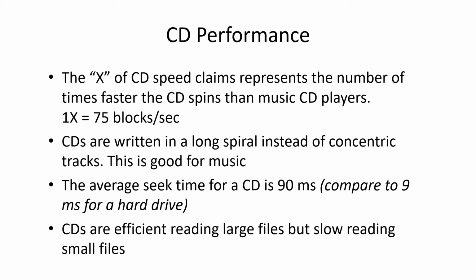This tells you that you can store large files efficiently on a CD, but don't put a lot of small files on a CD. If it has to seek out and find the small files, it's going to be slow.